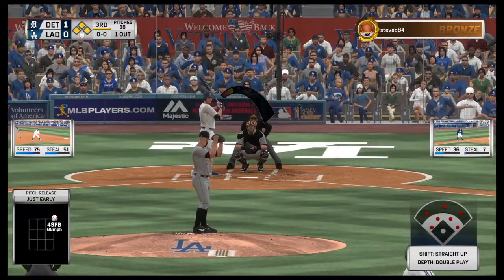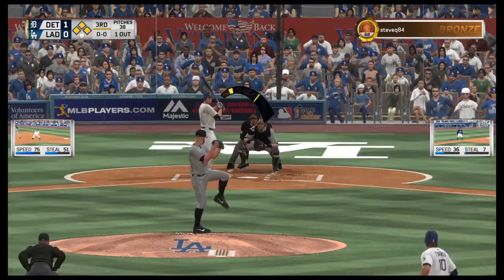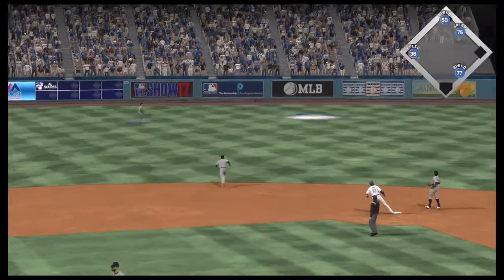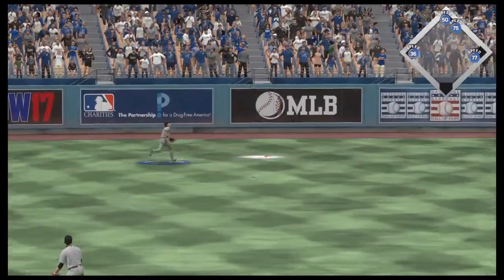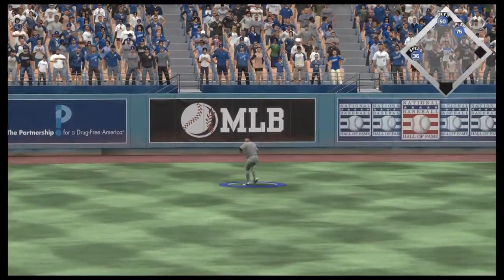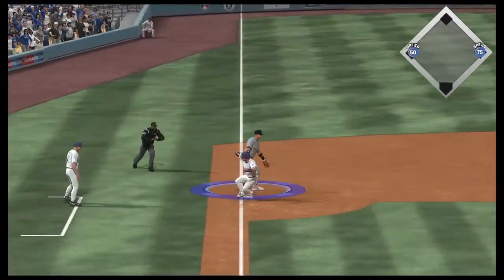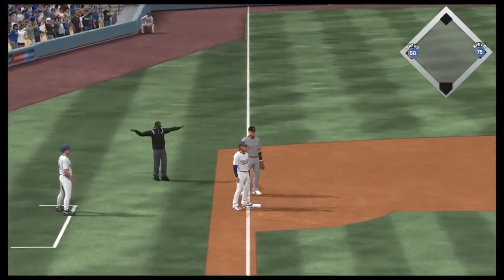Shortstop, Corey Seager. This is hit high in the air out toward left center. Mata on the move. He's there to make the catch, and here comes the runner from third as this should get him on the board. And he is in there.